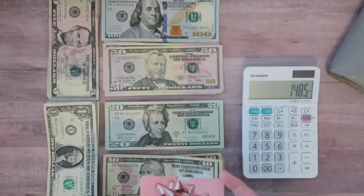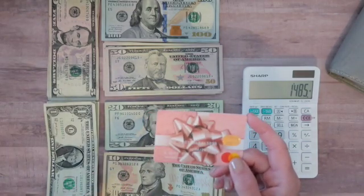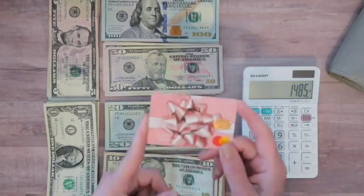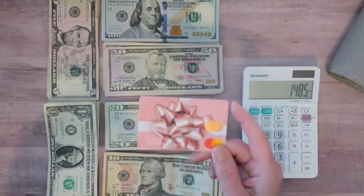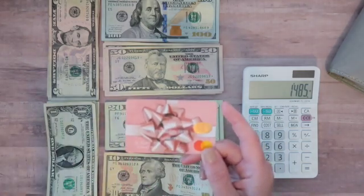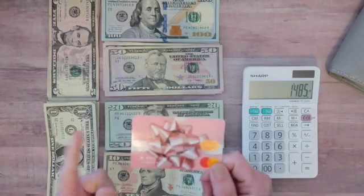I was going to use it for my vacuum mop. I forgot to use it because I just used my Amazon and I checked out. Then I was supposed to use it for the food for the party since I hadn't budgeted for it, and I left it at home. I didn't have it with me. So I am going to put this into my grocery fund.